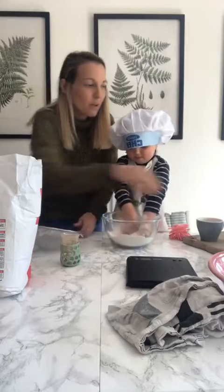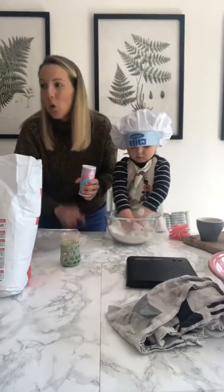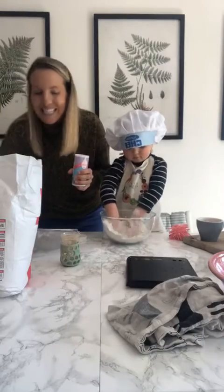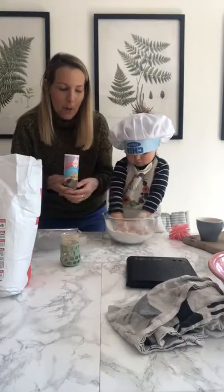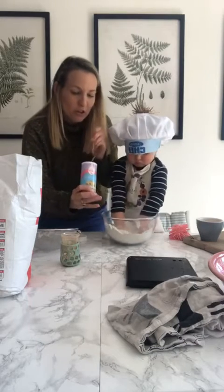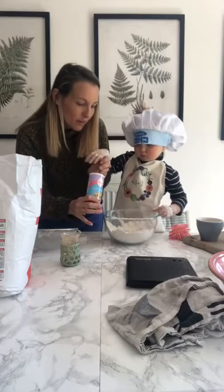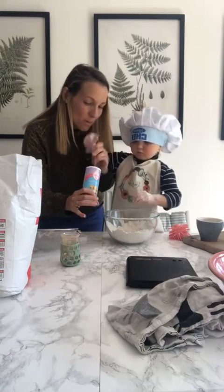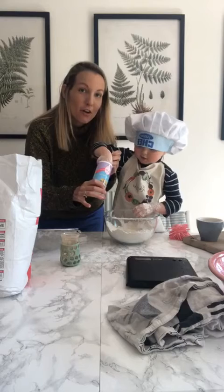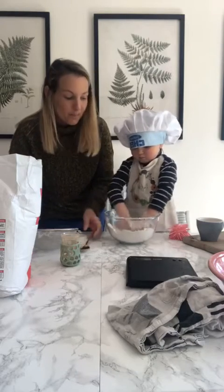So the next thing we're going to do is, because we've used plain flour, not self-raising, normally we would use 1 teaspoon of baking powder. But because today we have got plain flour, we're going to use 3 teaspoons. So that's about 1. You're going to help? 2. 1 more. 3. I don't know if this is going to go well, by the way, so blame Google if it doesn't. But 3 teaspoons of baking powder.